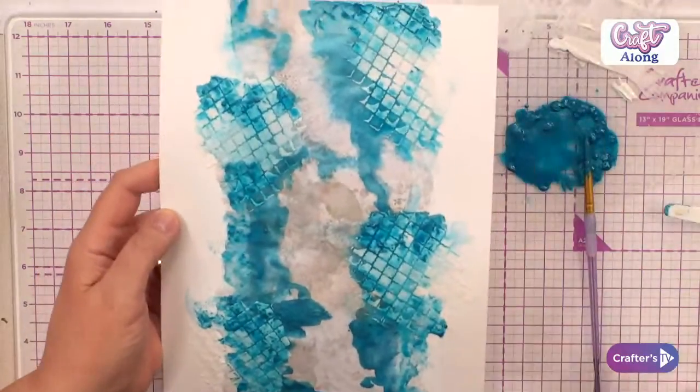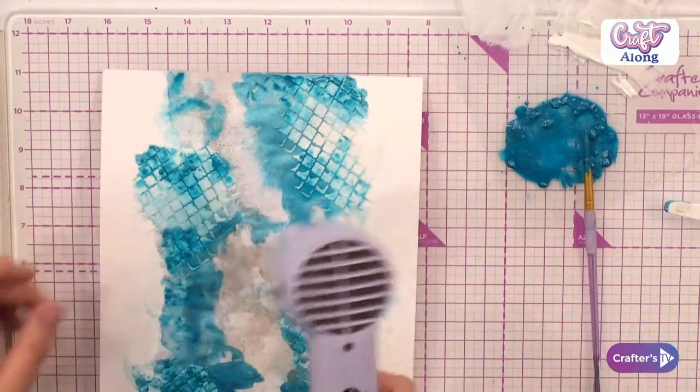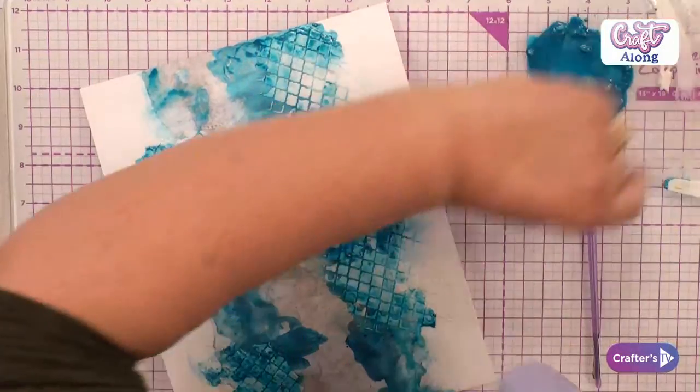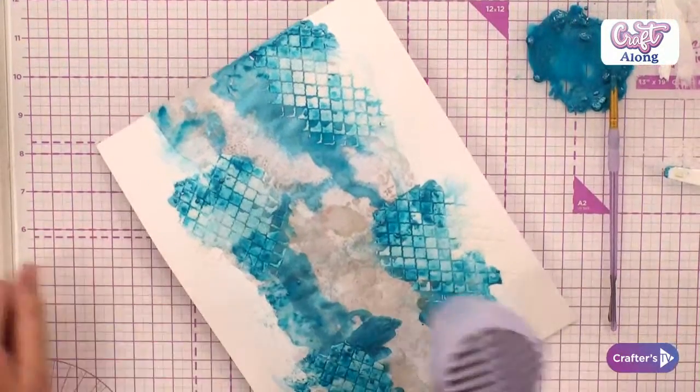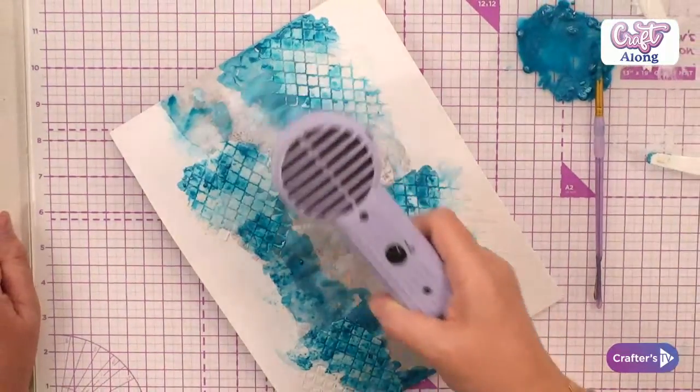Okay, and then when you've got to a point that you're happy with it, we can get that heat tool out again and we can dry it off. All right, so I'm going to take it to that stage now. I'm just going to dry now. I'm not going to do anything else but just dry, Becky. Okay. So if you want to have a little catch up again while I dry this off.